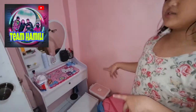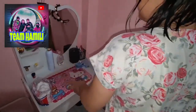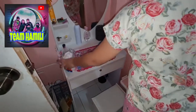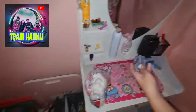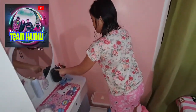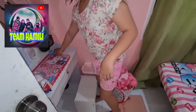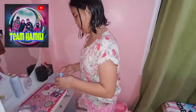This is my drawer. This is an alcohol baby bottle. I don't know. Some cottons. And this butterfly thing lights up. And a Bluetooth speaker. And this is where I put my pens. This is for the bed, but I don't really use it. So I just put it here.